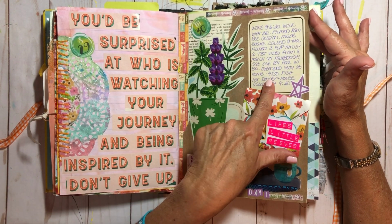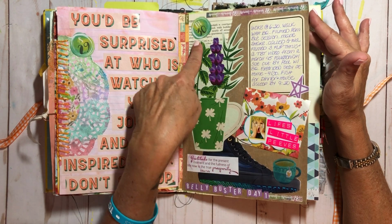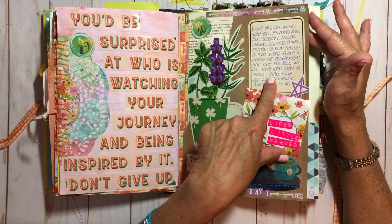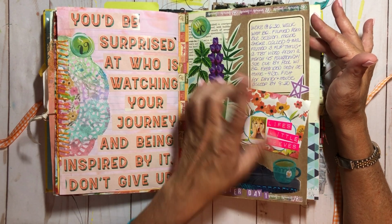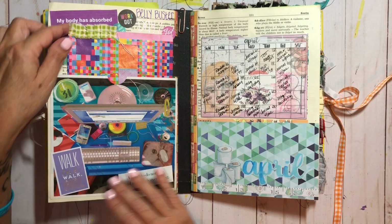On this day, they had extended the stay at home to 4:30. Well, it is 4:30, so I don't know what that means, but maybe I meant 5:30 and wrote 4:30. I'll have to look at my notes for that. Fish for dinner, asleep by 9:30. Okay, then this is the last page here.